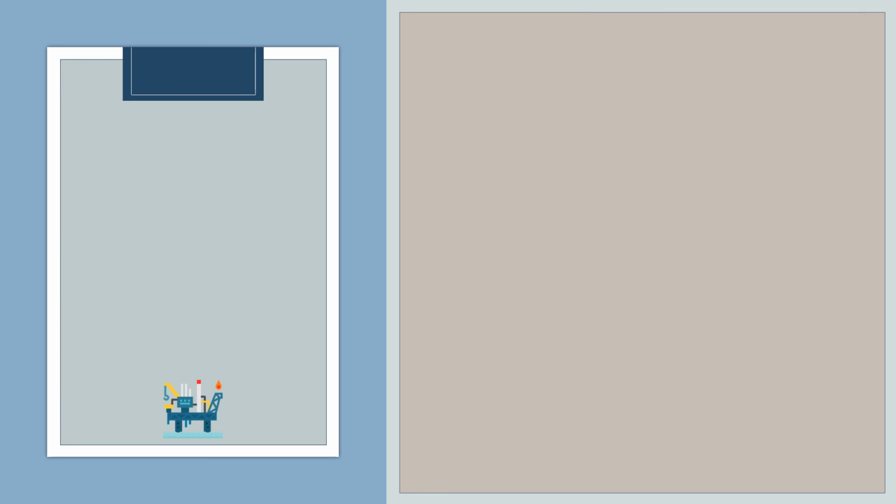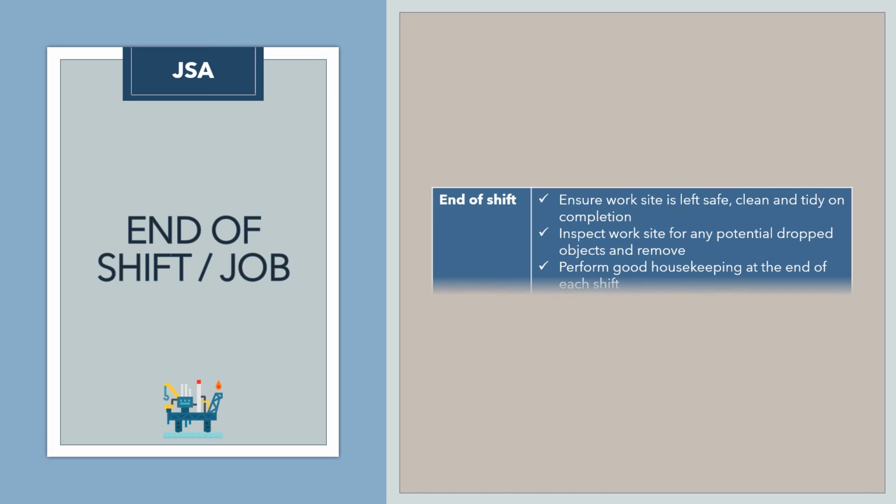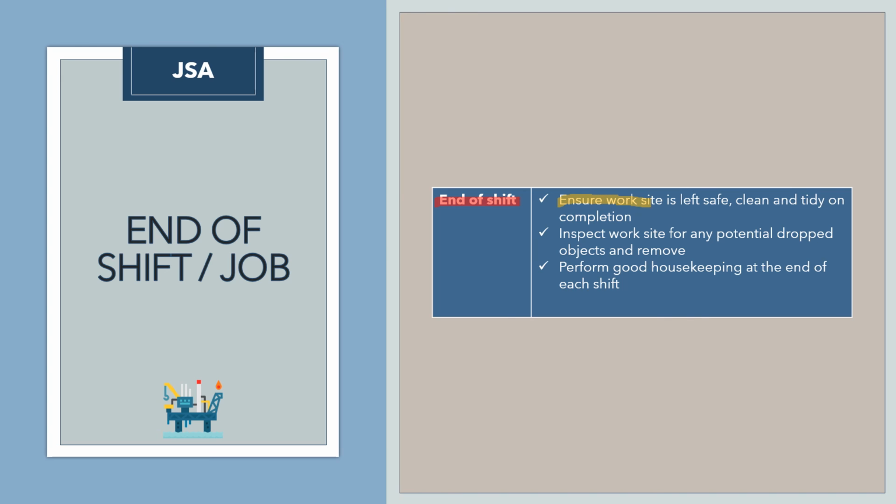The last section of this JSA is end of shift, end of job. So when the job is done, when the job is finished. Let's say when we finish one working shift of this job, we should ensure work site is left safe, clean and tidy on completion. Inspect work site for any potential dropped objects and remove.